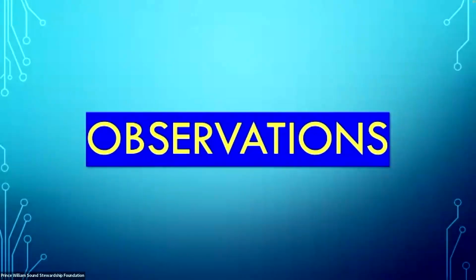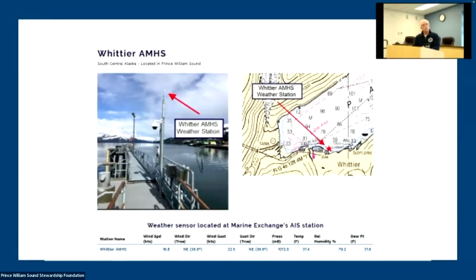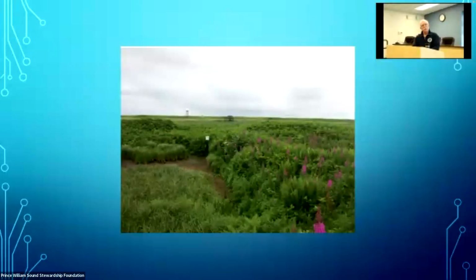If we look at the slides, you can start it. Everybody knows Prince William Sound. Of course, it's a large area with just a lot of challenges. So let's look at some of the observations in and around the Sound. This is a picture of the Marine Exchange system over on the ferry terminal. Pretty interesting system. If you look at the bottom there, there's actually data from that. This is past data. The beauty of this is it's 24 hours a day.